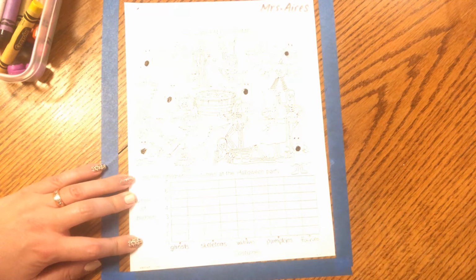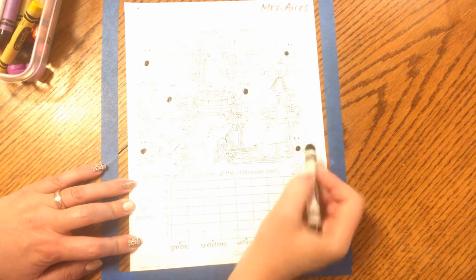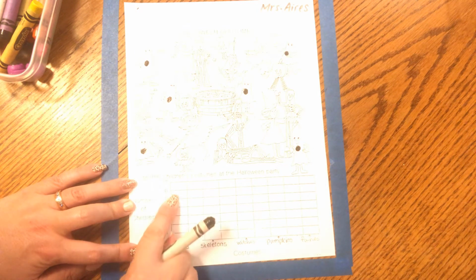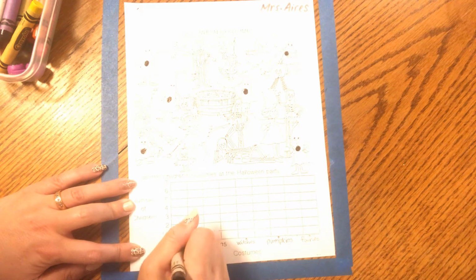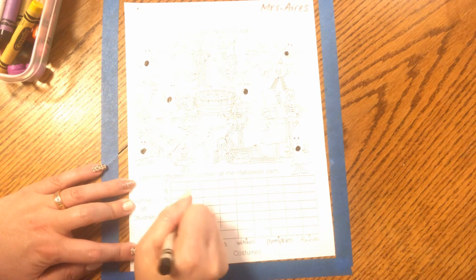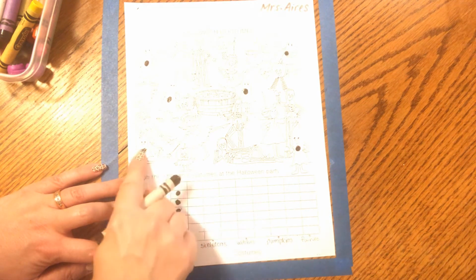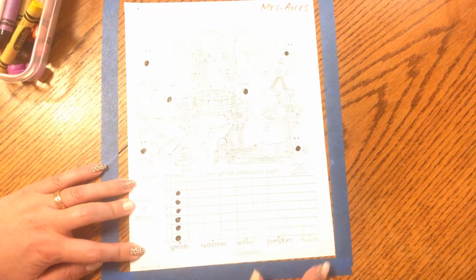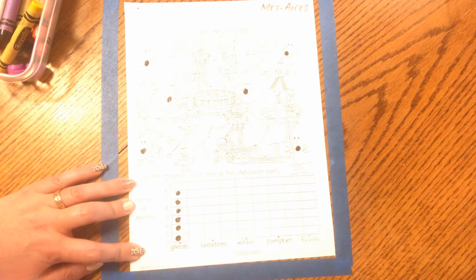6 trick-or-treaters are wearing ghost costumes. Let's make sure. 1, 2, 3, 4, 5, 6. So here, I will need to make 6 dots growing up for my graph. So we start at the bottom box. 1, 2, 3, 4, 5, 6. 6 dots for 6 ghost trick-or-treaters. Very good, friends. Whatever we see in our picture has to match in our graph.